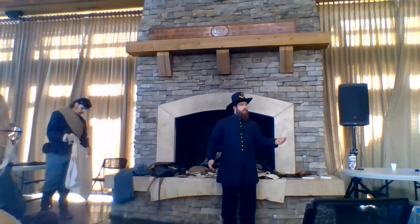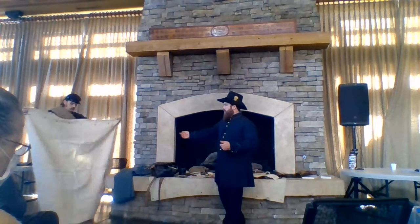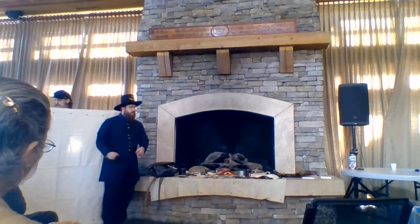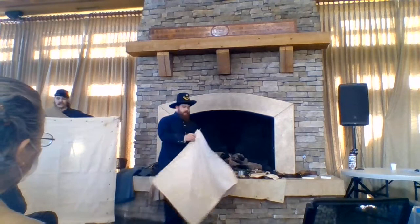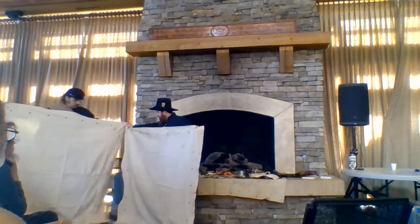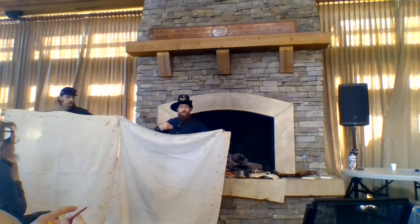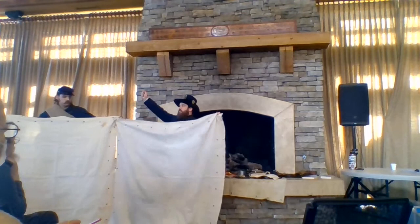So what they introduced in 1862 was what's called a shelter half. So this is a shelter half. If you notice, there are buttons and holes on each of the four sides. The reason why is because I also have a shelter half, and what we can do is button the pieces together and create a shelter. We can have my shelter half, his shelter half, his shelter half, and button them all together, tie them up to a tree, and we can have a nice little tent.